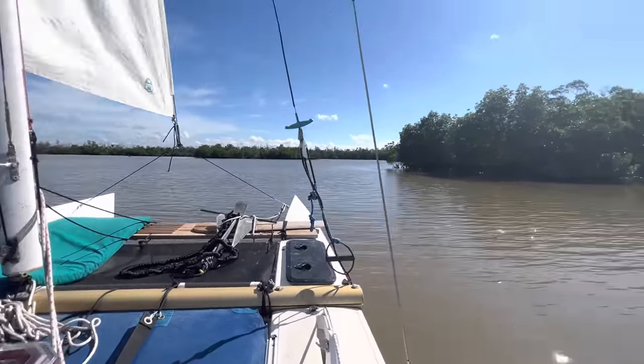We're underway again. This boat has so much to do setup-wise. It takes like 30 minutes to get everything ready to go. And I even had the jib left up, so I didn't even have to put that up. But I guess I also have to pack up all my sleeping stuff. That always takes a while.